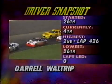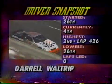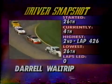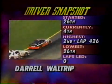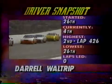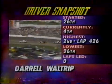In all the races he has run at Martinsville, he has finished in the top 5 67% of the time. Look at this. He started 26th. Currently 4th. He has been as high as 2nd, and he's been as low as 26th. And you see where he started 26th in practice on Friday. Darrell Waltrip's car was just as fast as anyone else's. So when Jeff Bodine went out and ran that 20.19 or 20.17, whatever he ran, Darrell said, man, I know I've got to really run a good lap.